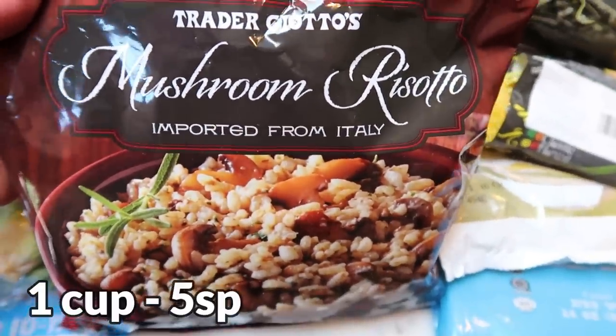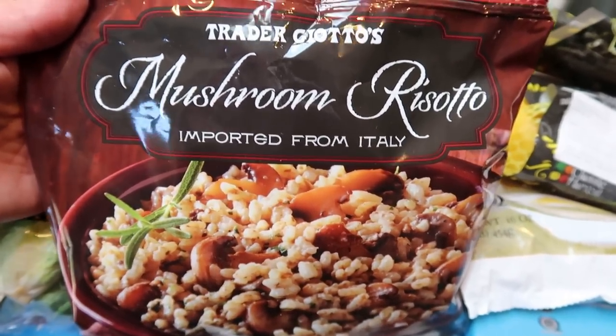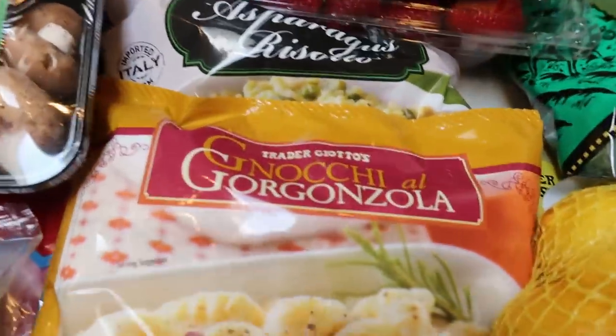So I grabbed the mushroom risotto. I'm excited for this. I love risotto. So mushrooms are another one of my favorite things. So this sounded really good. This is one we haven't had in a long time.